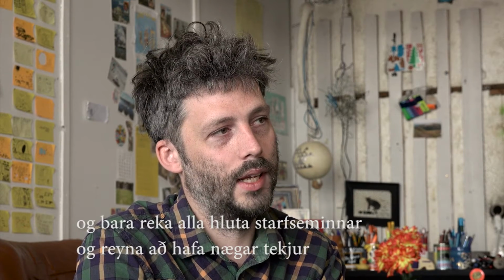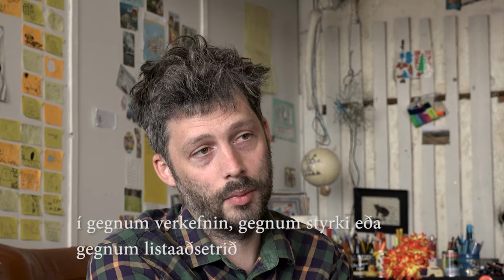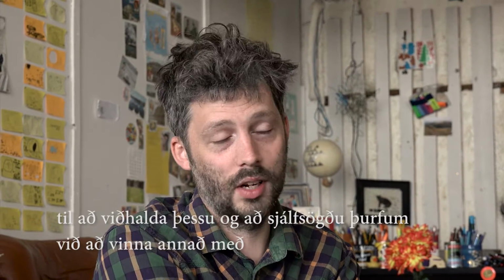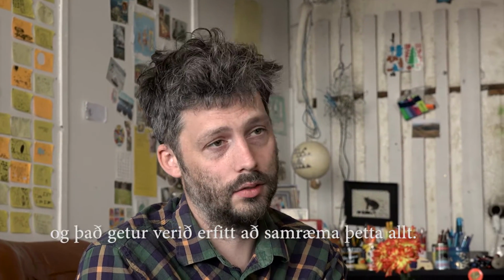And just to maintain all the different parts of it, and then try and either have enough income through the project, through grants or through the residency to maintain it, or of course we have to work on the side and do our own projects as freelancers and teaching to sustain ourselves. So to juggle everything is really, really difficult.